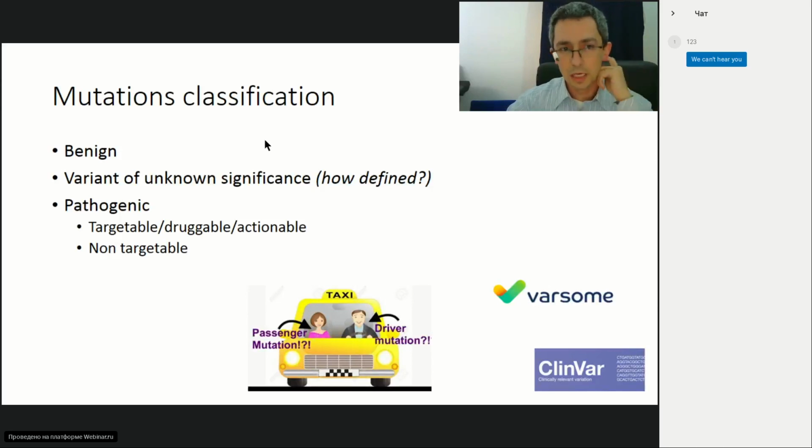Next. So when we do next generation sequencing for the DNA of the tumor, we can find different alterations: mutations, fusions, deletions, inversions, as we saw in the previous slides. We can categorize them into three categories: benign change, variant of unknown significance, and pathogenic. The easiest is the benign change. It means that this change doesn't cause any change in the function of the protein.